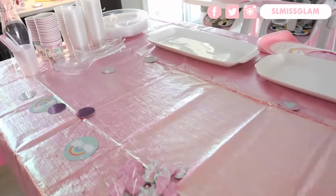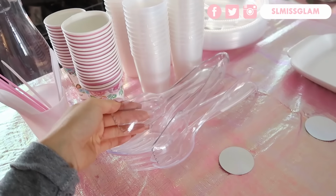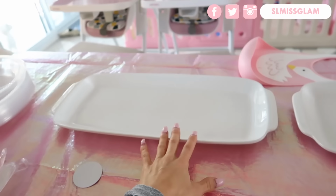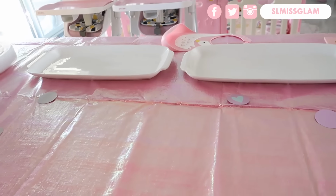And then also, this is where the food is going to be sitting, like the catered food I got. I got tongs and stuff like this from the party store. I also got bigger plates. This is going to be for fruits and veggies and stuff. We got some platters as well.